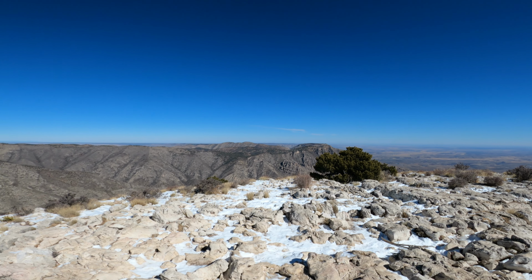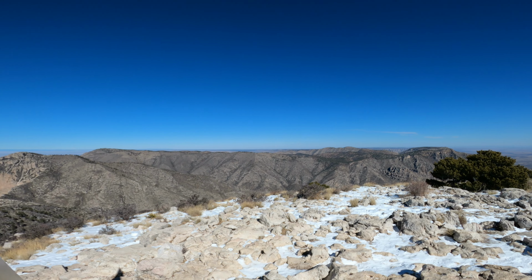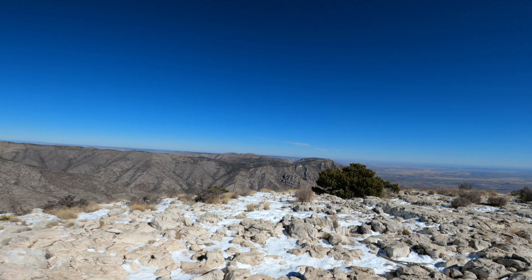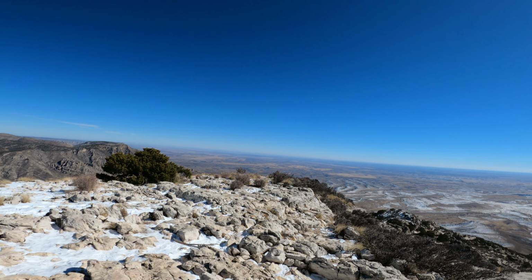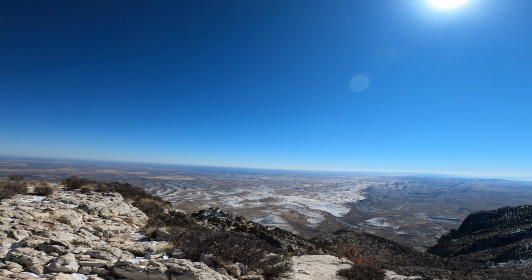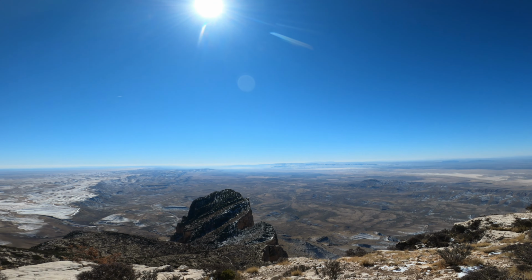Hunter Peak over there. And Bush Mountain way out there. It's a little windy up here, but it's really not bad. And there's no clouds whatsoever. It's one of the clearest days I've ever been up here.